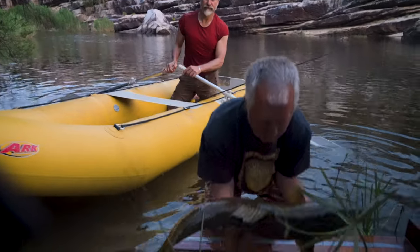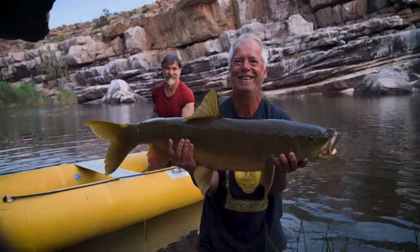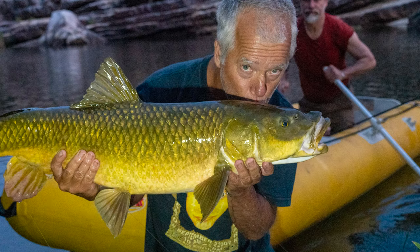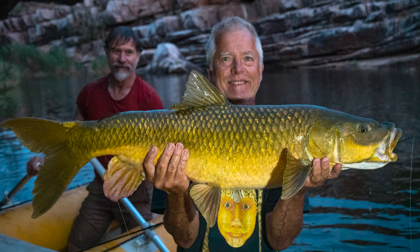It was just a freshwater fish catch of a lifetime. Massive. There we go. You got him? Don't let him go, hey? I'm nearly 60 and I will not catch a bigger Clanwilliam yellowfish than that in my lifetime. It's the king of the Doring, definitely.